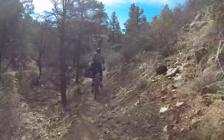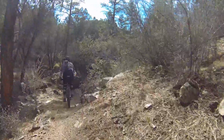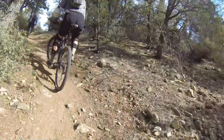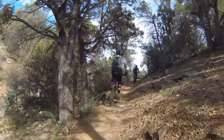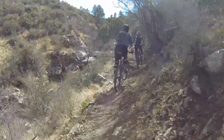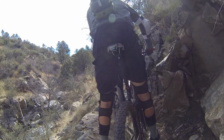Once we leave the top and we ride up on top for maybe a half mile or so, we start the downhill descent, which we're on now. This isn't all downhill, it's some up and down with some pretty good rock steps, and we'll stop at this one here.